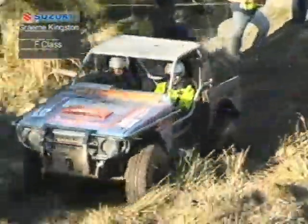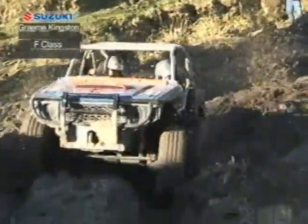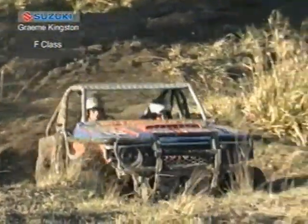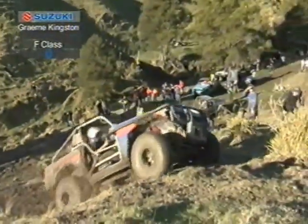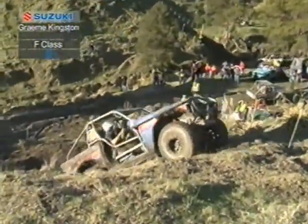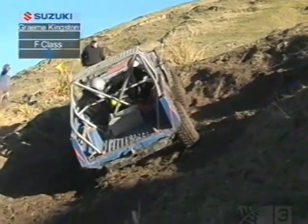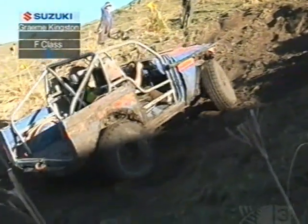Graham Kingston up next, and this V8 is singing. It's a beautiful noise. He drives it like a jet boat, this thing through the mud. Sweet through the mud there, all right. Get a different perspective from the hazard right from the top here. Ooh, that won't feel very nice over there either. He's bouncing around a little bit, but it's a good save. Nice and safe off the hill. This is what we want, nice and safe all the time.